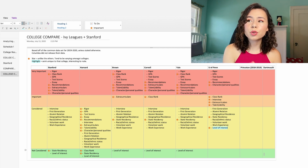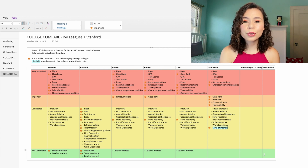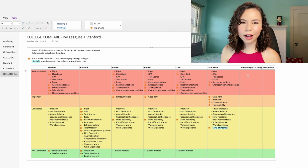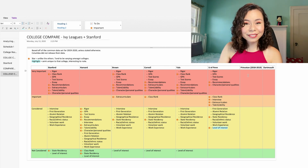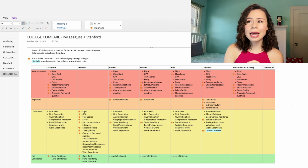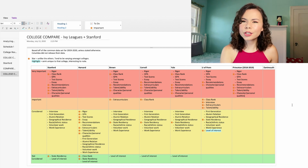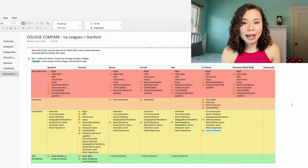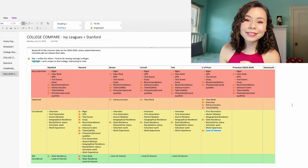Reminder that this is from the 2018 to 2019 school year and not the 2019 to 2020 because this is just the data that I had available to me. For the category of very important, they have rigor, class rank, GPA, test scores, essay, recommendations, extracurriculars, talent, ability, character, and personal qualities. Sounds, yeah, that makes sense. Under important, they have nothing.